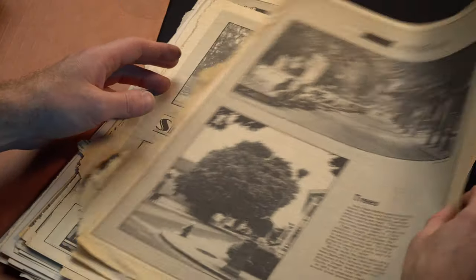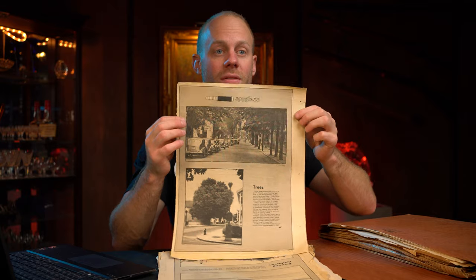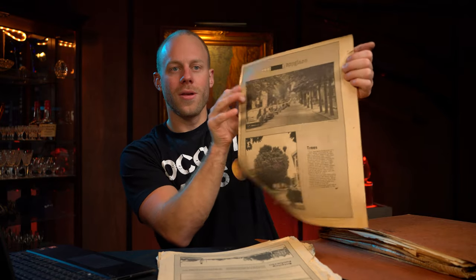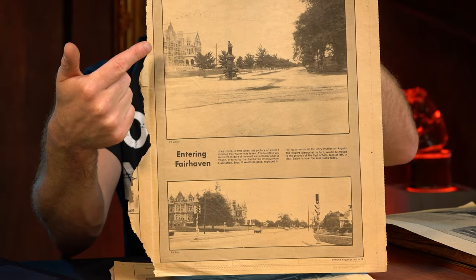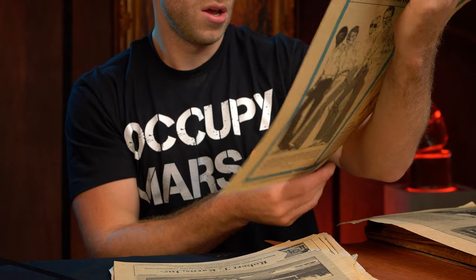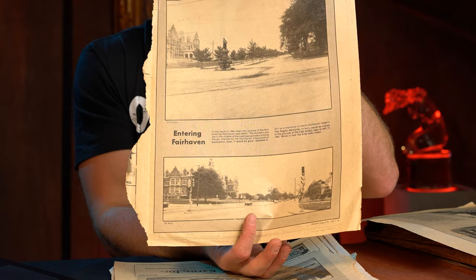But the coolest part about this thing was this person collected, I guess they used to do some kind of throwback pictures in the newspaper in the days. And you would see a before picture, then an after picture. Like here, for example, you have Fairhaven High School in 1906. And then at the bottom here, you have Fairhaven High School in 1966.